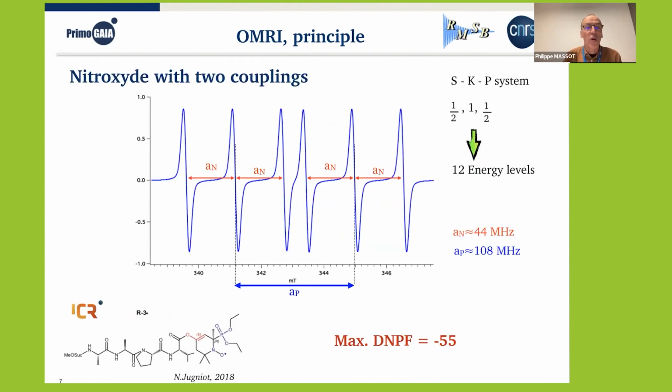We can use other, more complex molecules. We have a collaboration with the ICR in Marseille. And with these people, we developed a double coupling system with coupling with nitrogen and coupling with phosphorus. In this case, it comes up with 2 coupling constants, here measured on the EPR spectrometer. And you can see how these coupling constants are expressed from this spectrum. The coupling constant from the phosphorus is greater than the one from nitrogen. It's about 100 megahertz against 40 megahertz.